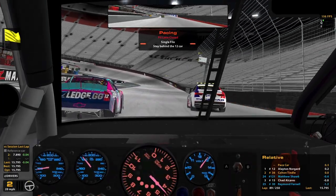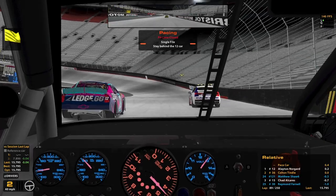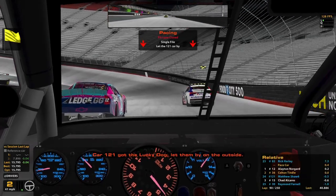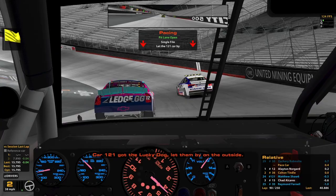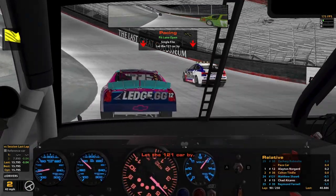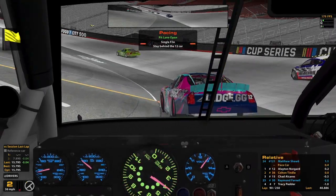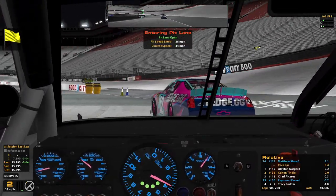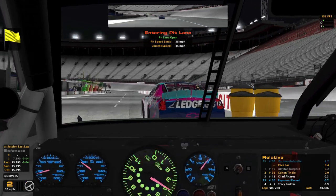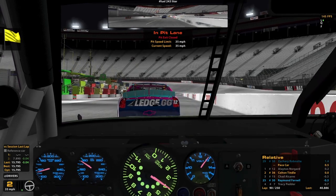So what did we estimate, like 119 for fuel? Wouldn't be able to make it to the end. Car, 100. 21, got the lucky dog, let them pass on the outside. Left up, 100. 21, car by, pit road's open. Follow the 12, I think. What's your speed limit in the pits? Alright. We'll need to stop again.